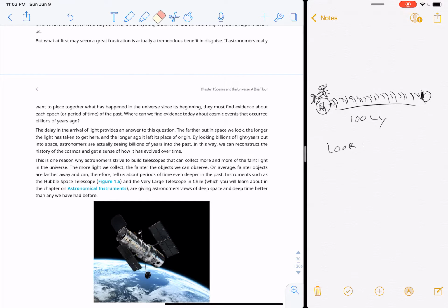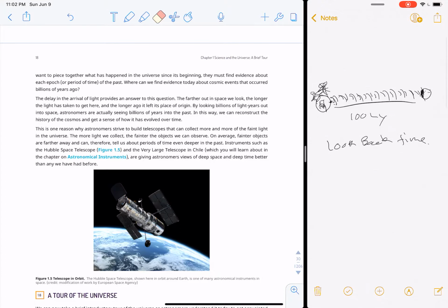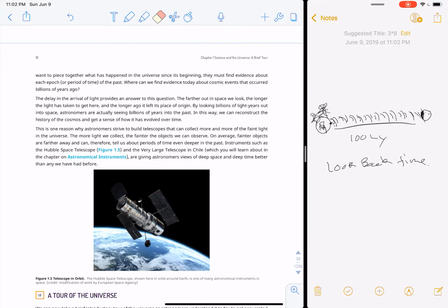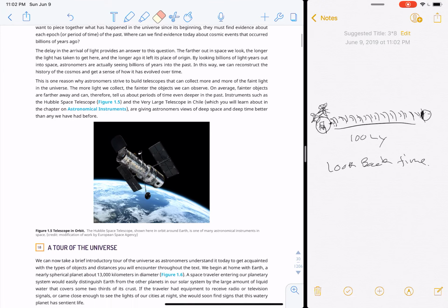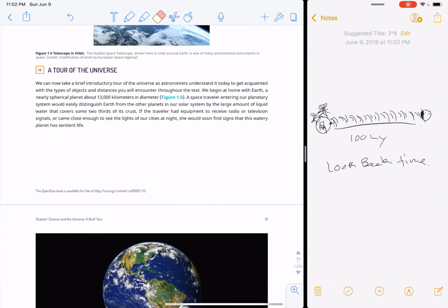It's called look back time, and it's a way for us to determine the evolution of the universe, because when we look out into the distance, we're seeing a younger universe. So that's pretty cool. All right, so 1.6, a tour of the universe. Let's take a brief tour of the universe.